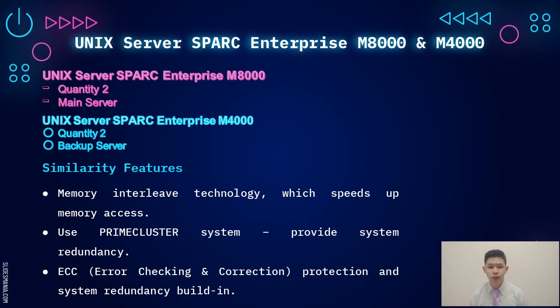Next, we will discuss the features of the SPARC Enterprise M8000 and M4000 servers. For the mission critical database server, we decided to use two SPARC Enterprise M8000 as the main servers and one SPARC Enterprise M4000 as the backup server. Both M8000 and M4000 servers share some similar features, like the memory interleave technology, which will speed up the memory access.